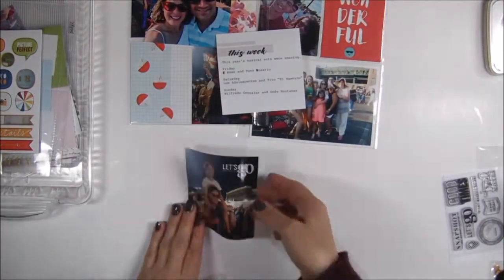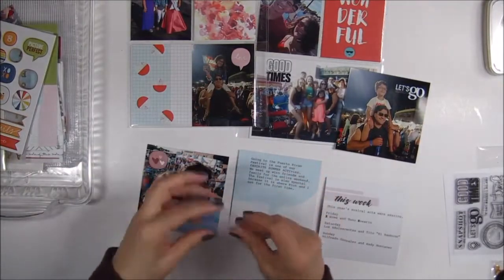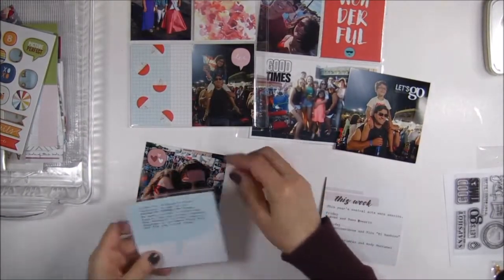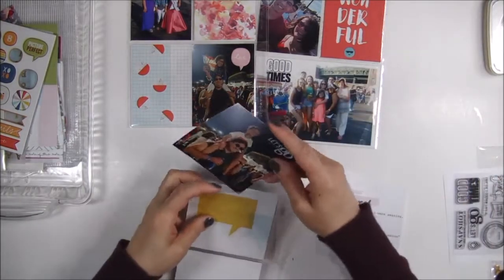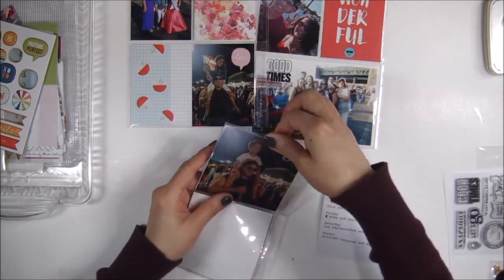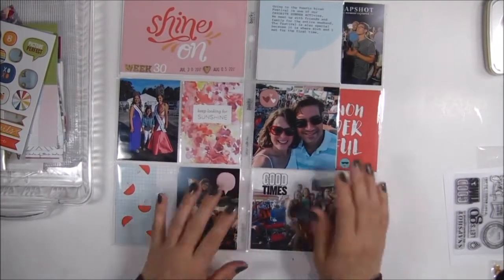And then for the journaling for the other 4x4 pocket in the insert, I just went ahead and typed up the names of the musical acts that came to the festival that year. And that is it. I am done.